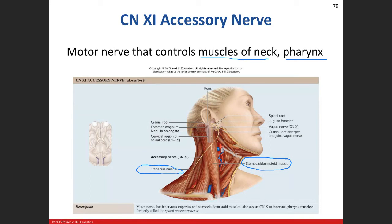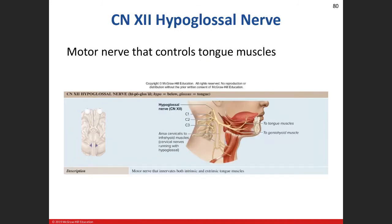All right, and finally, last but certainly not least, the hypoglossal nerve. This is the tongue nerve, okay? It's going to innervate the muscles of the tongue. And I like this nerve because it's very helpful to point out where the problem is. What I mean by that is, if you suspect that there's damage to this nerve, all you have to do is ask the patient to stick their tongue out. If the tongue points to the right, then it's the right hypoglossal nerve that's damaged. If the tongue points to the left, it's the left.